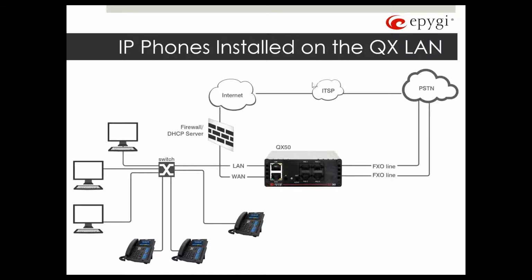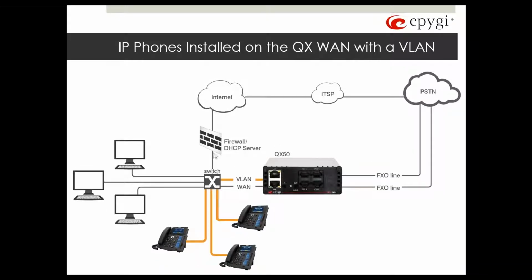The QX50 will act as the DHCP server. In this case, it'll provide the IPs to the phones. It's probably the easiest way to configure the phones, when the QX50 is the DHCP server. But the system would still have access out to the internet through that firewall and the WAN port for SIP trunking.